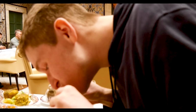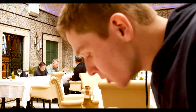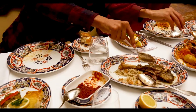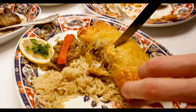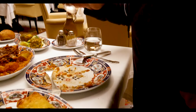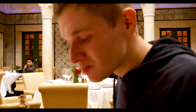Oh. That's really good. Oh. Yeah. There's egg yolk in there too. Yeah. Wow. I don't know if you can see that. And so this is the brick with the fish. Oh, that is just stuffed with fish. Oh yeah. That thing is absolutely stuffed with fish.